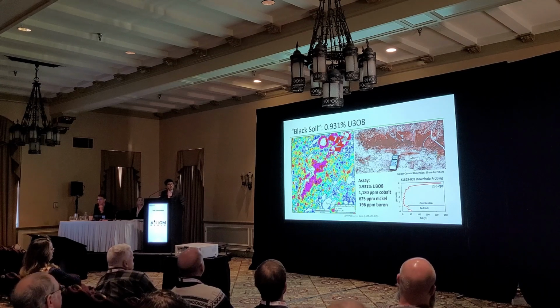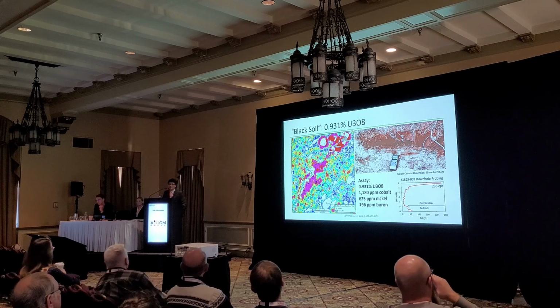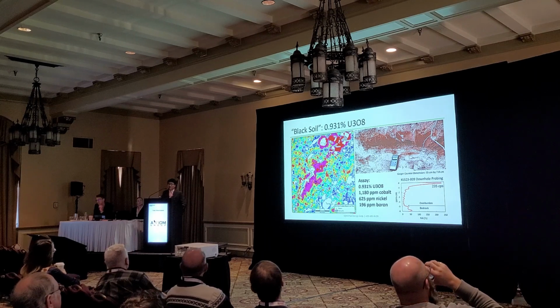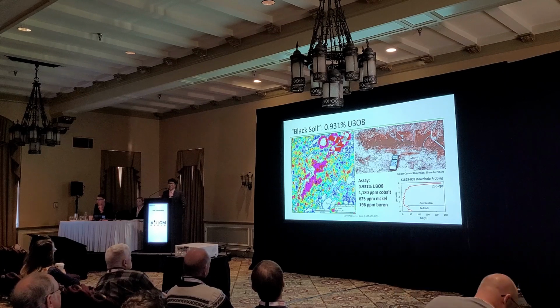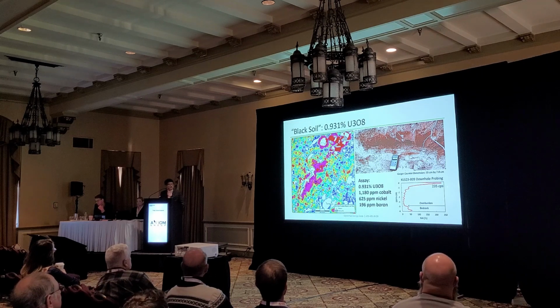The assay is about 0.931% U3O8, and also over 1,000 ppm cobalt. You know, there's the NICO cobalt deposit in the Northwest Territories. The average grade is about 0.11% cobalt. And this one is about 0.118% cobalt. And also there's nickel and boron.